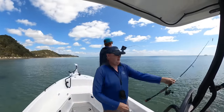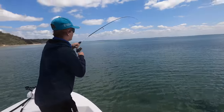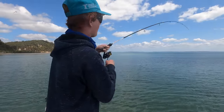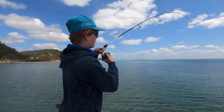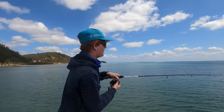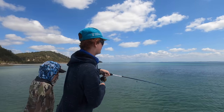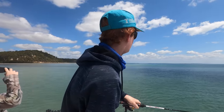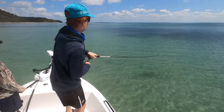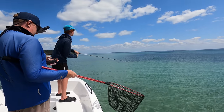No, Dad's letting this. Take that. Hey, I don't think you got the other camera, dear. You reckon it's a flathead? Could be a stingray. It wasn't even on the bottom, so it's not a stingray. Could be a long tom. Oh yeah, it could be. Oh, that's it. Got that one on there. Make sure it's pointing the right way. Could be grunter. Anchor lock is on.